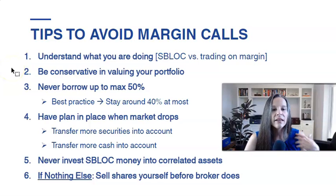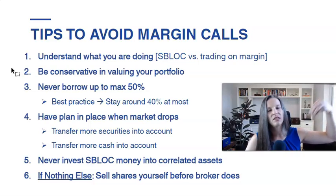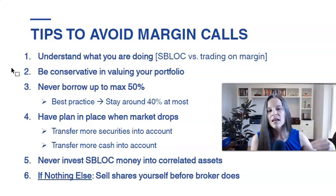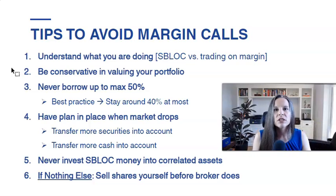I wouldn't take a 50% SBLOC. I'll talk about that in number 3, but I'm not looking at the value of my portfolio when it's clearly inflated or at all-time highs. The market has been doing pretty well lately at the time of recording this. I'm not necessarily looking at the value of my portfolio when the S&P 500 hits a new high and saying, oh, my SBLOC is 50% of that. Look at reasonable times, look at averages over the past years or so. Obviously, I'm not looking at the value of my portfolio when it was down because of COVID. I'm looking at just a normal, based on the past few years, what is a normal average value of my portfolio? So don't get greedy, right?